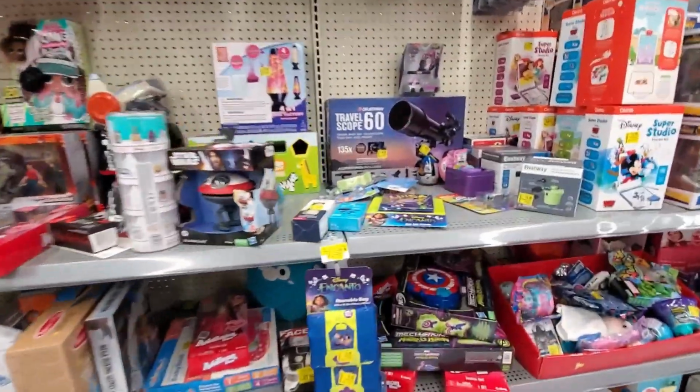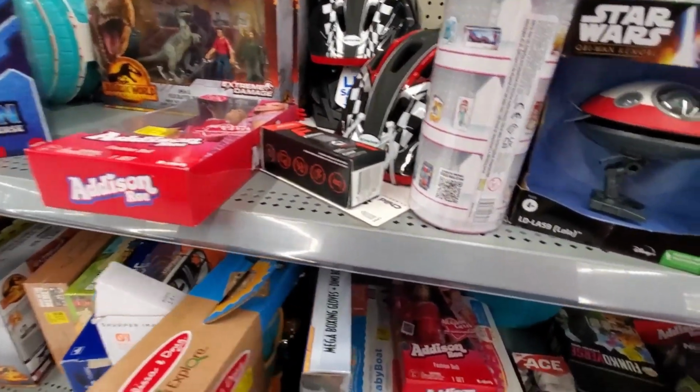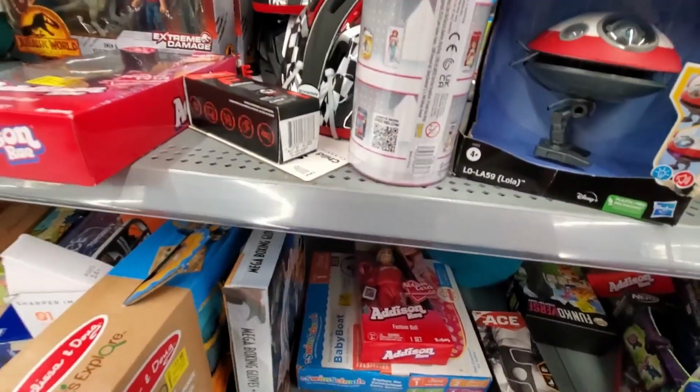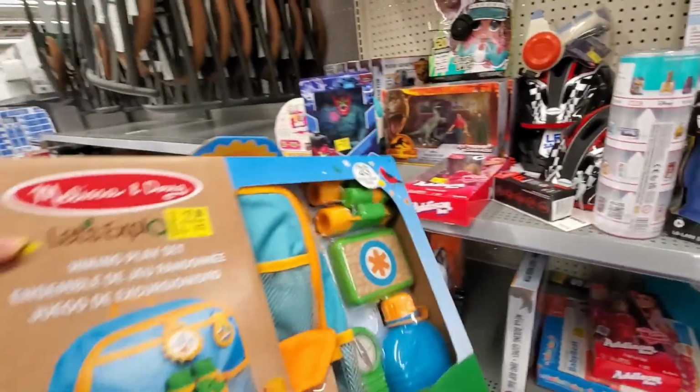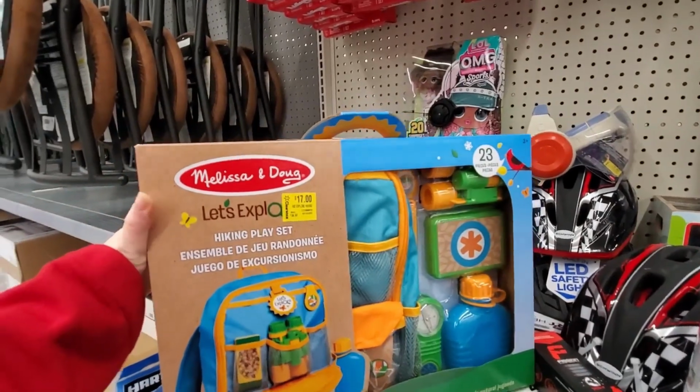Invoice on clearance. These are $17. It was $34.97.